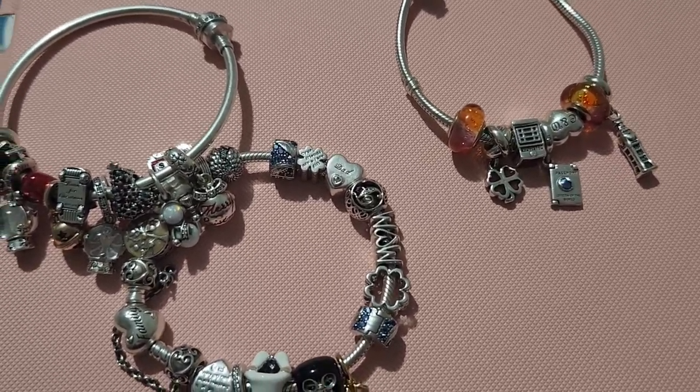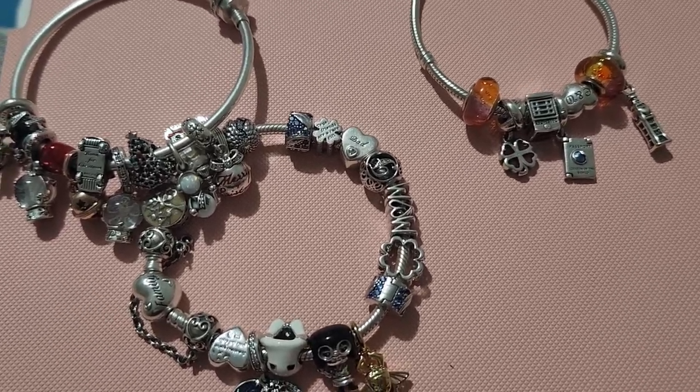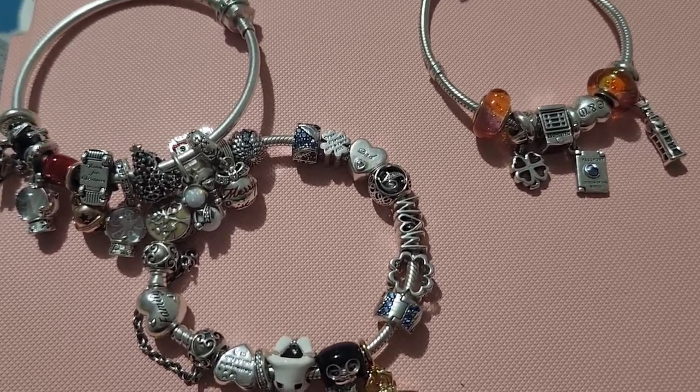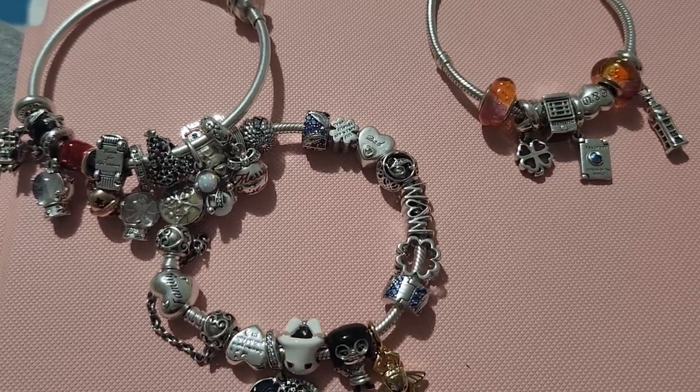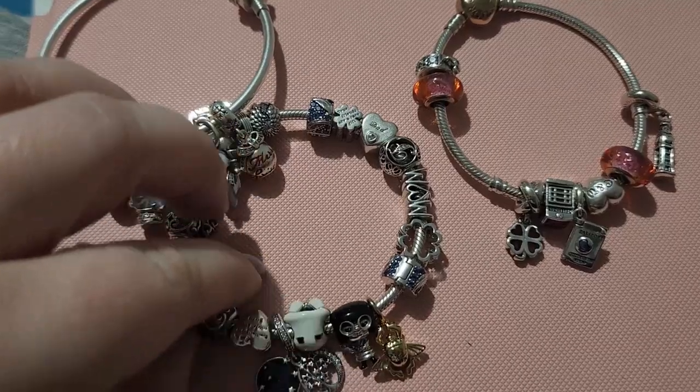I have done this previously with my first travel bracelet, which is jam-packed. That one does have a safety chain and 2 clips, but the thing is I like to find this stuff as I go. I don't like to just fill it up and then be unhappy with the design.